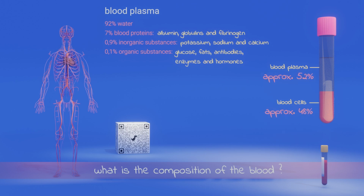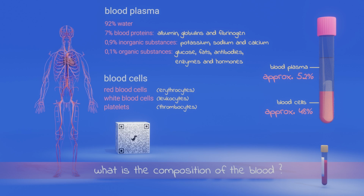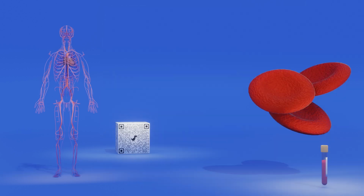And of the 4 to 6 liters of blood in your body, just over half is plasma. And if you look at the other part, a little less than half, those are the blood cells. We have red blood cells, white blood cells, and platelets. During the lesson about the immune system, we already talked about white blood cells. We will continue with this in this lesson. We'll start with the red blood cells first.